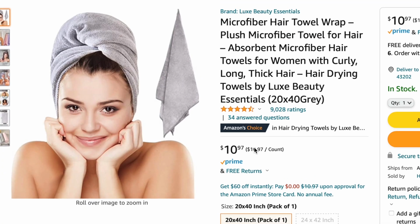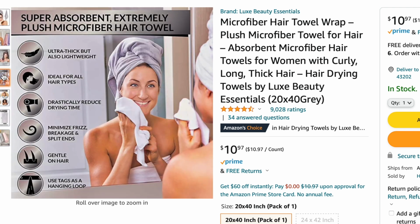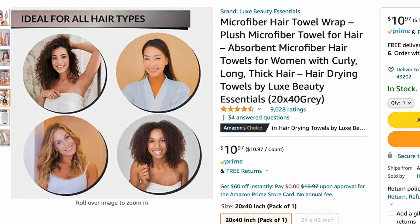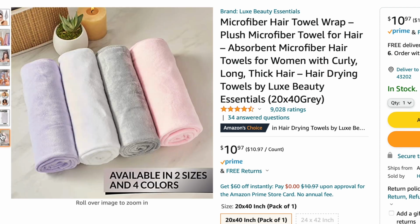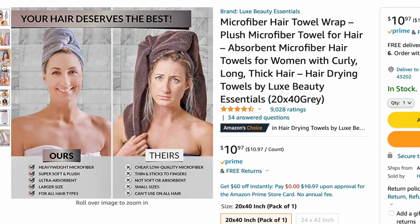Okay, so starting off with number one, which is, I think, something really important, and I didn't do this for a long time, but that is to use a microfiber towel. So if you use a microfiber towel after you get out of the shower or after you've washed your hair, it really helps to prevent frizz. If your hair is really thin and fine and you dry it with a regular towel, it makes it really staticky and almost like it's just horrible.